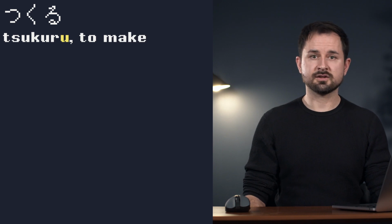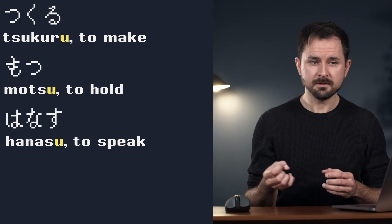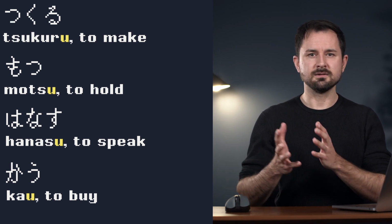But enough rambling, it's just better that we get to some easy and わかりやすい samples, so like some easy to understand samples. So today we have 4 verbs for you. 作る to make, 持つ to hold, 話す to speak, and 買う to buy. So notice they all end in a u sound, right?